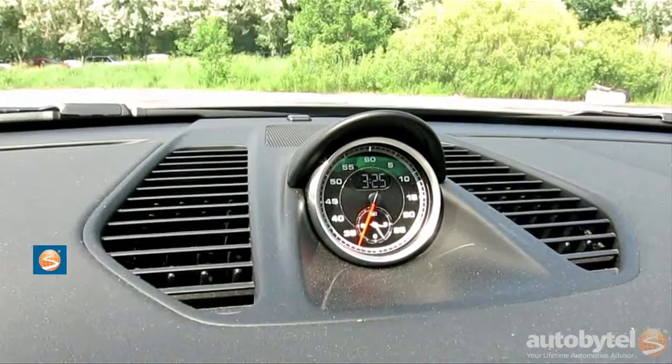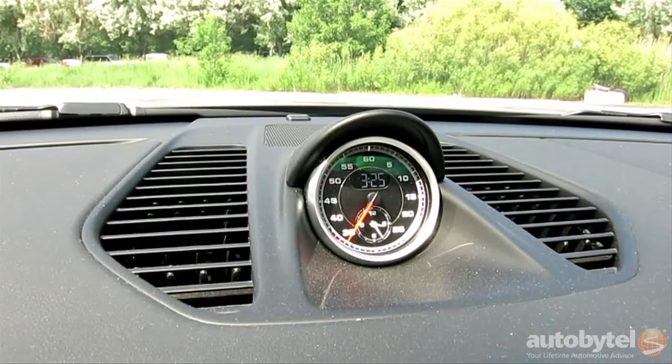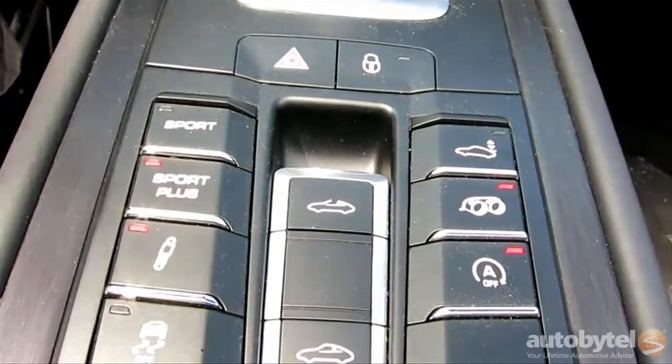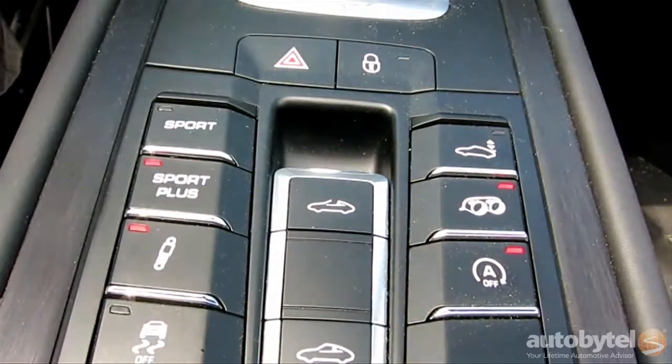Number 5, Sport Chrono. The GTS trim makes the Sport Chrono package standard, which means not only do you get the cool analog lap timer/clock up on the dashboard, but you also get the Sport Plus button, which sets the adaptive suspension in the car to its most aggressive setting, and it also improves steering response. Finally, it backs off the electronic nannies if you want to get a little crazy.